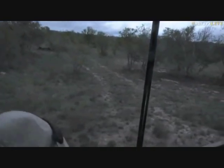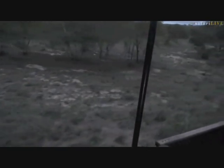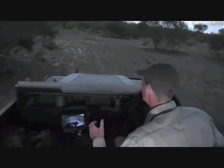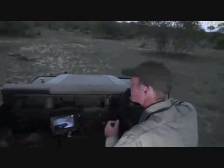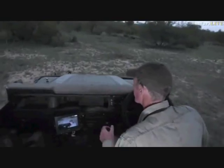I don't want to get too close to them, and also I don't want to give away their presence to any potential prey. Okay, Senzo is just wiping the lens there, folks. We do have a little bit of rain coming through, so I'm sure you can feel the atmosphere now. It's electric. We've got these clouds that are very low to the ground. We've got a little bit of drizzle, and we've got these wild dogs on the hunt.